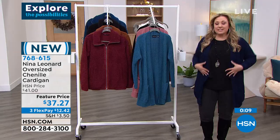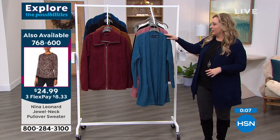I will say this. This is oversized. I grabbed the one here. This is a small.